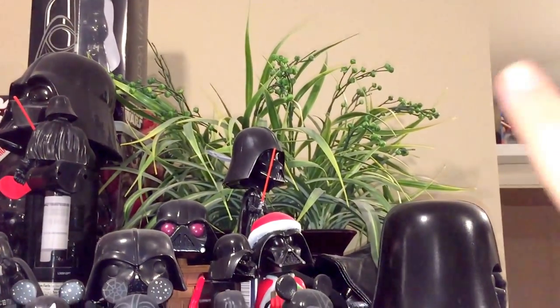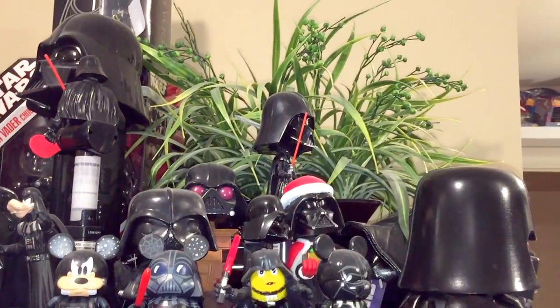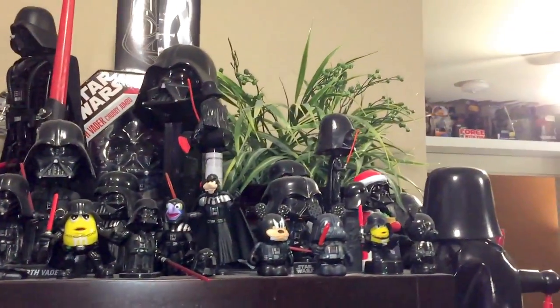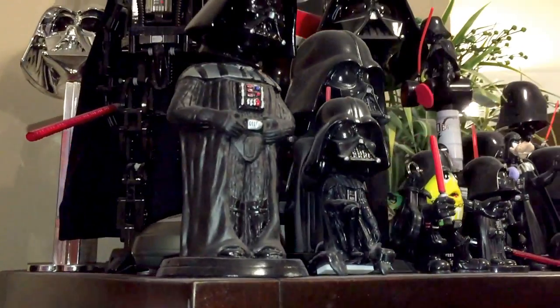From pretty much the beginning of my workshop / home office, fake plant, which that might disappear too. It's there just because it was there, but I think it's time for the plant to go because it doesn't mean anything to me at all. A lot of bobbleheads up here, a lot, large and small.